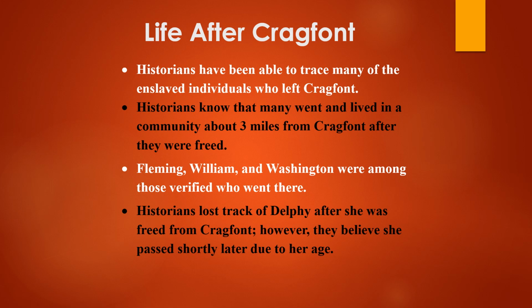Historians have been able to trace many of the enslaved individuals who left Cragfont. They know many went to live in a community about 3 miles from the property after they were freed. Fleming, William, and Washington were among those verified at this location. However, historians lost track of Delphi after she gained her freedom, likely because she passed away due to old age.